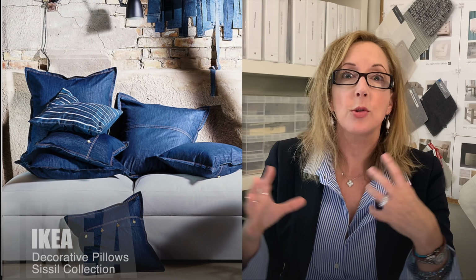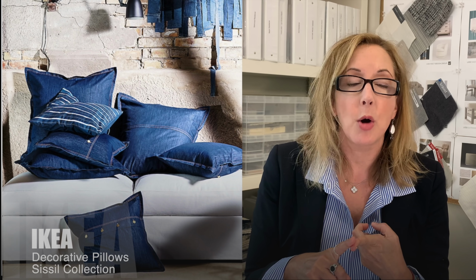And then this last little collection, I believe it's called Sissel, and it's a whole little denim collection. How groovy is that? Because you can just bring those in. That's definitely boho. That's definitely got kind of a Scandi statement to it. Super contemporary. You can use them in a lot of places. So I'm loving their new decorative pillow collection.